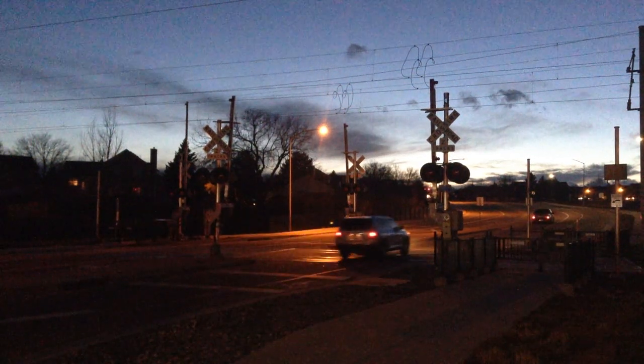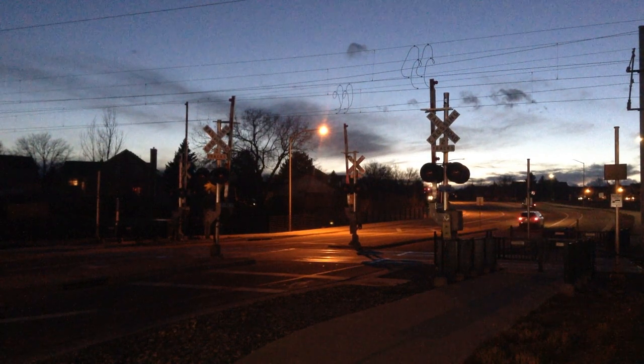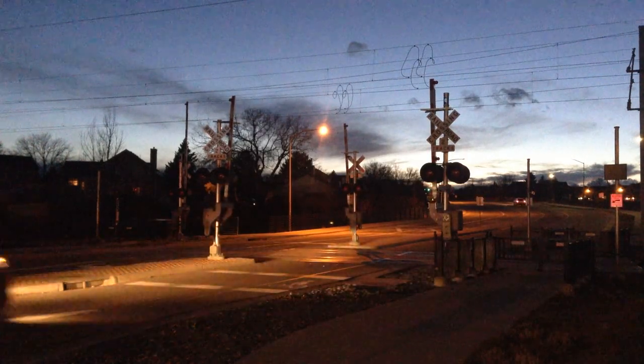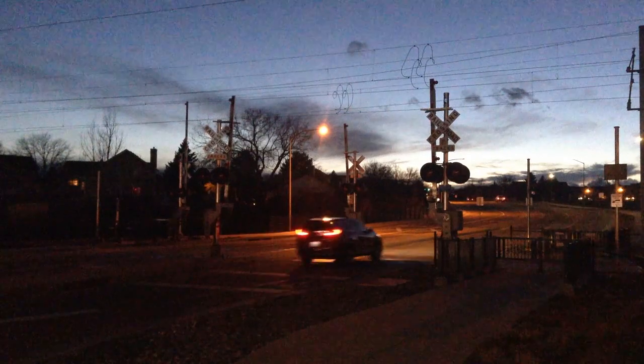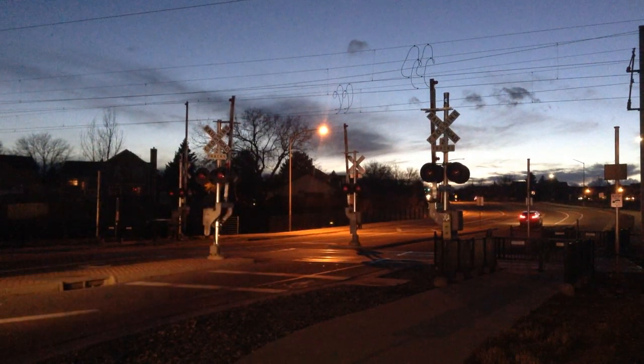So anyways, let's get started on March 21st, a day before I went out to Brush. I decided to film the 100th Avenue Railroad Crossing in Thornton, Colorado, which is located on the RTD N line. I also set up my normal camcorder to be able to film the crossing like normal. The first time didn't go that well, as the iPod ended up dying while I was filming. But anyways, here's what it caught before it died.